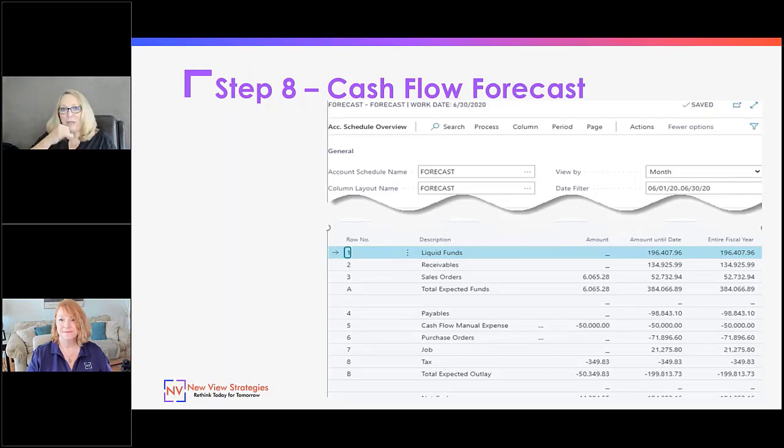And this cash flow forecast report is using an account schedule. You can see it's an account schedule overview that I'm showing. And of course, you can make different rows, and you can see the trends. And I just love this because it's coming right out of cash flow. Remember, way back in the first session, we talked about the definition. You can say cash flow entries or totals, and that's what we're reporting here.